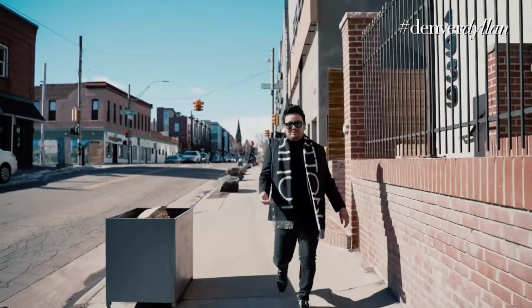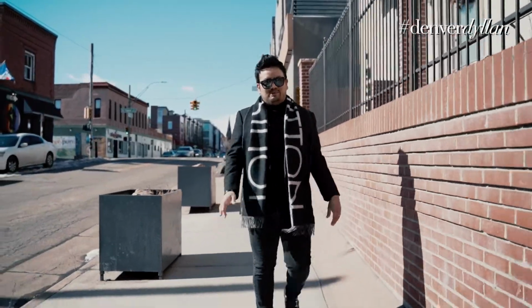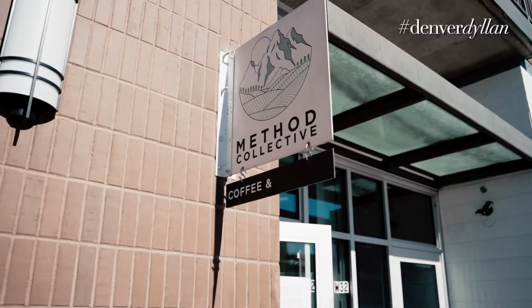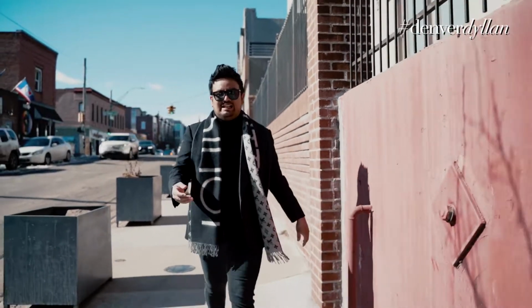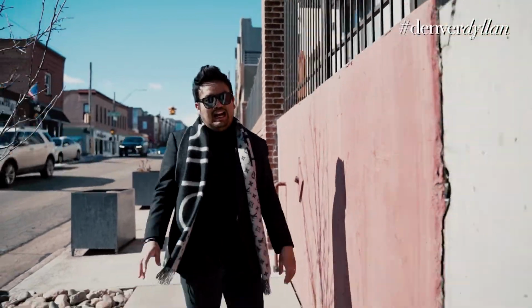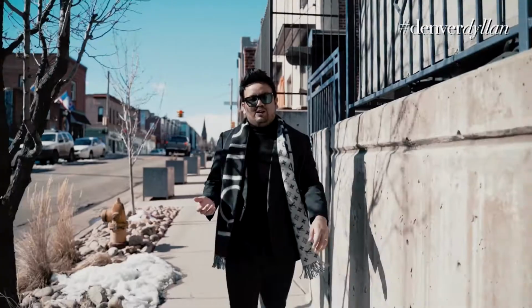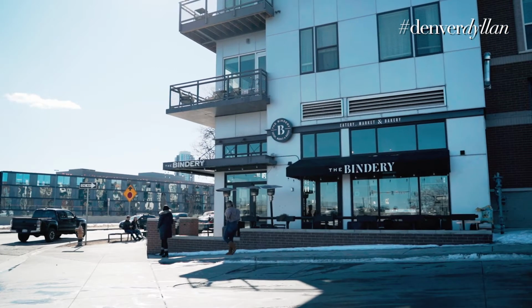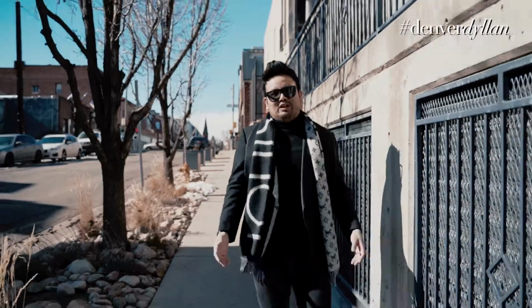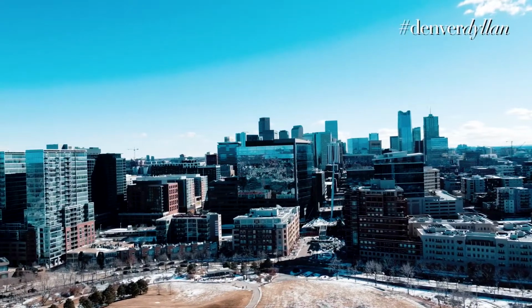All right, so one of the best places for coffee, at least in my opinion, there's so many to pick from, and I'm shouting them all out: The Collective, Blue Sparrow, you've got Northside. But I'm gonna say that the best place for a cup of coffee to experience the LoHi neighborhood is at the Bindery. Grab a cup of coffee, grab yourself a pastry, sit down. The people watching is incredible, but the views of downtown Denver are even more incredible.